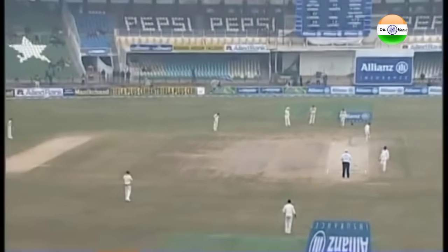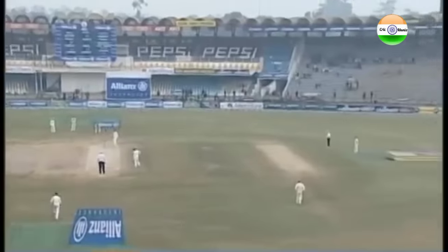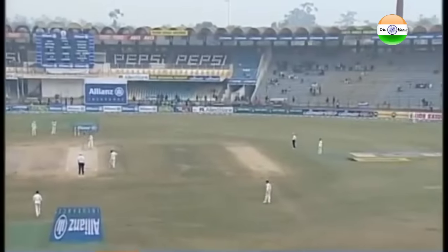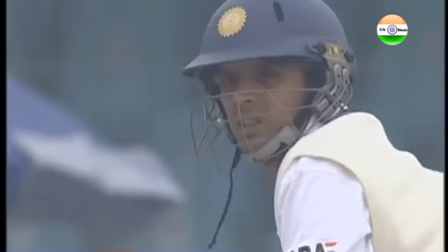613 runs still behind at the moment, India. Very intimidating when you look at a scorecard like that, a total like that, and you're batting second. What India have got to do is forget about what happened previously and think of their batting, occupying the crease.